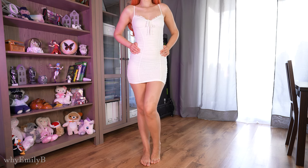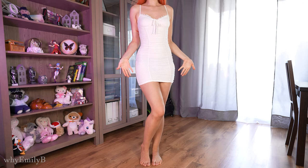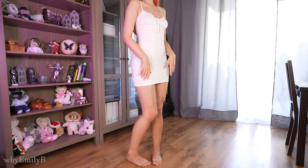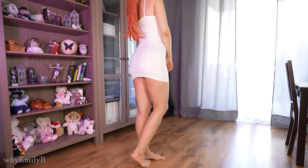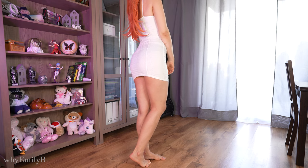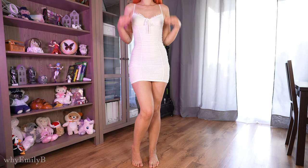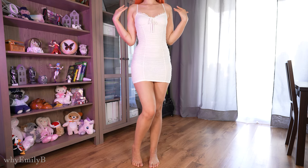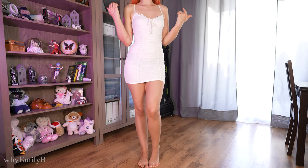And here we have the third dress. I'm especially wearing black lingerie because you can see how transparent it is. It's important to wear nude lingerie under it because if you don't wear it at all, it can be visible. Also, here there is not enough space for a bra and you may need nipple covers if you have hard nipples, as I do.